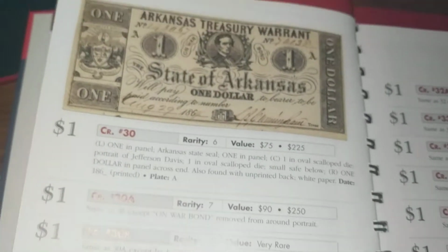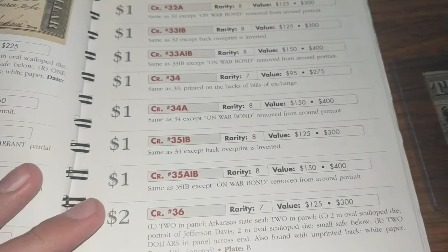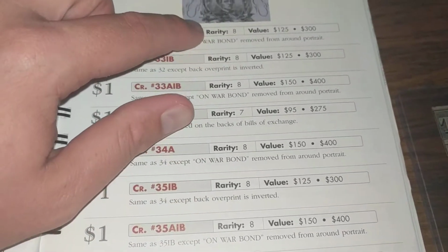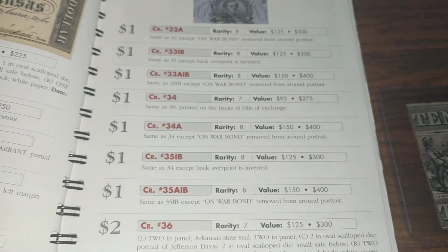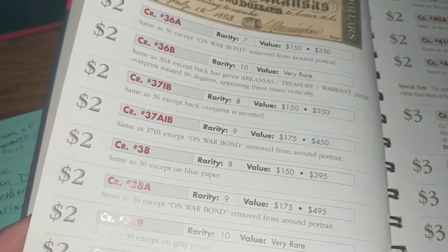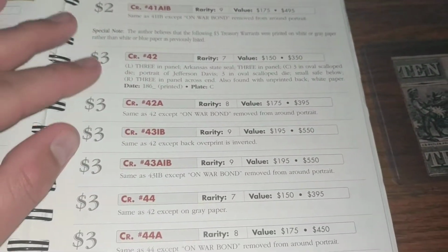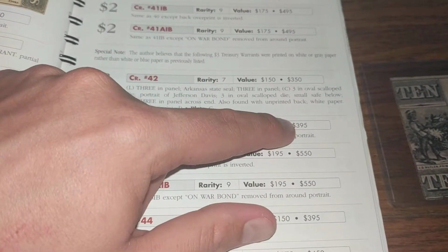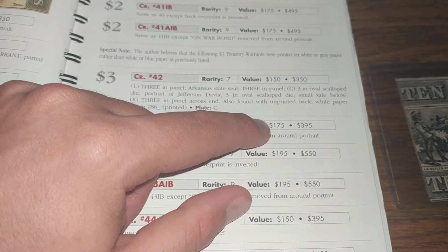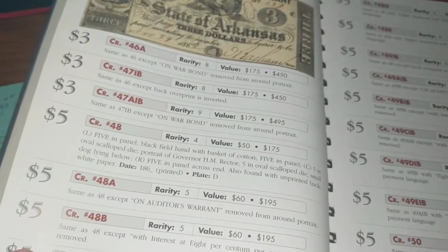Then it gets into these warrants and goes through the Criswell numbers and talks about the rarity of them. In this book, anything above a 5 is considered pretty rare, 5 or 6. And this whole page is at least a 7. There's some 10s. It has the values there as well. If you see one decently circulated, versus uncirculated, the decently circulated ones will still book out at $175 on that particular note. So for an obsolete piece of currency, these are pretty tough to find.